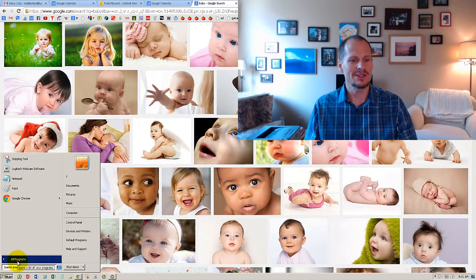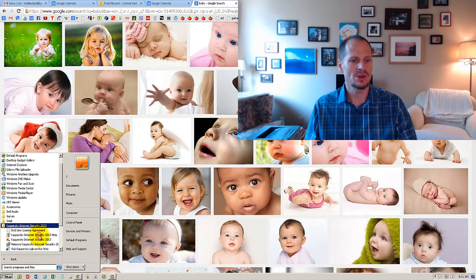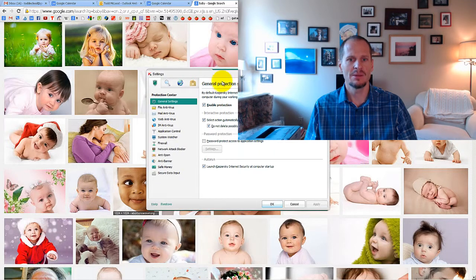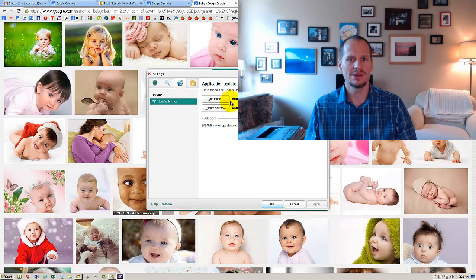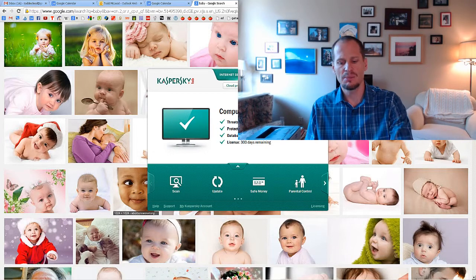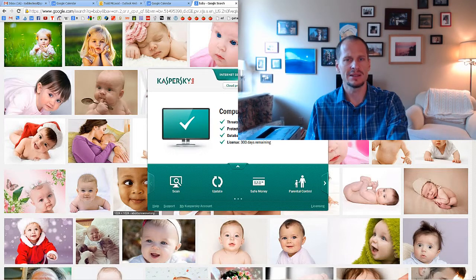All right, so you'll have some sort of antivirus software. And here I have antivirus software. And you just want to make sure that your updates are set to run automatically, so I'm going to go into settings. So if you keep your antivirus software up to date and you keep your operating system up to date, that's going to help protect your software and protect your entire system.